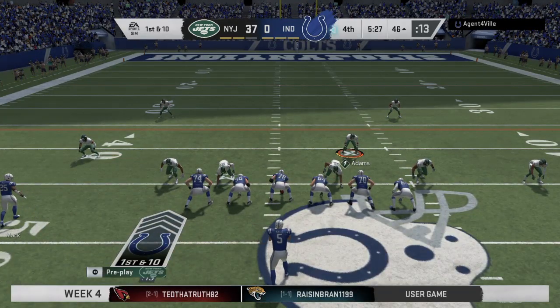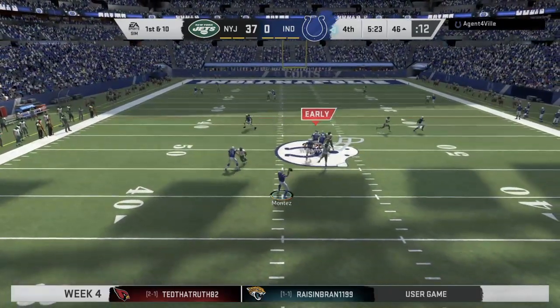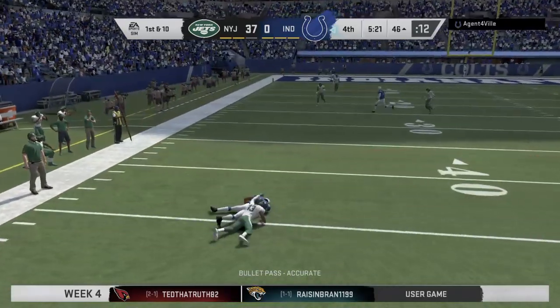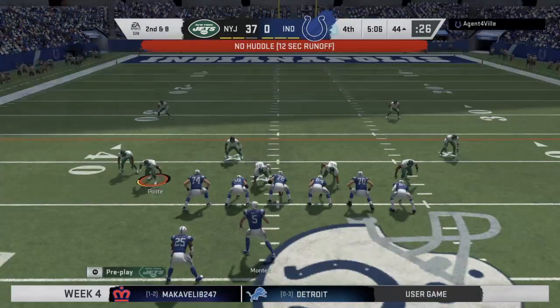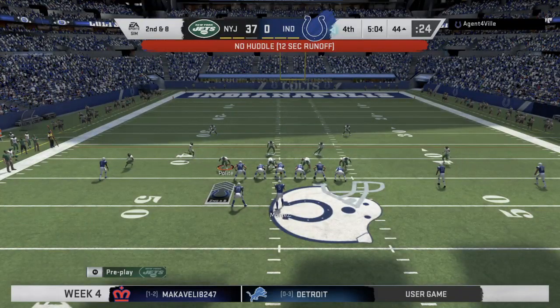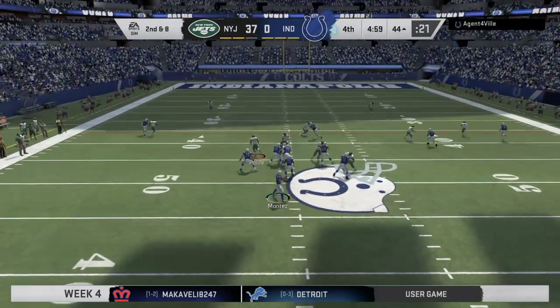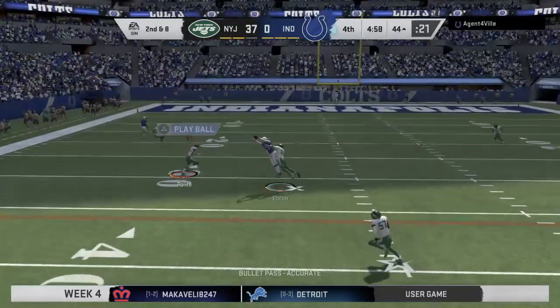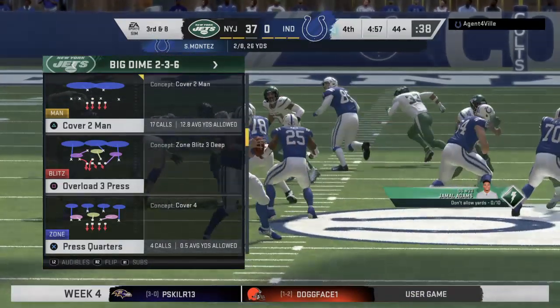They'll look to throw now on 1st down. He finds his man Johnson. Give him a couple on the catch at 2nd and 8. So 2nd and 8 here after the pass play for 2 yards on 1st down. Throwing again on 2nd down, but this time it's incomplete.